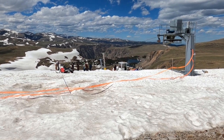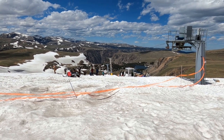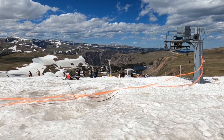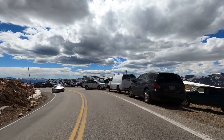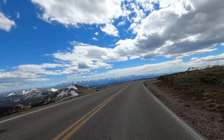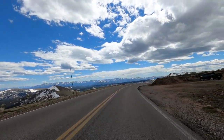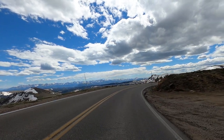Another person. Here he comes. Up. And up. That is so cool. Those are the Wind River Mountains. Yes. We didn't bring our bear spray, but hopefully we're going to be all right.